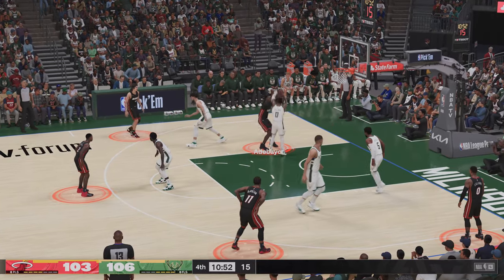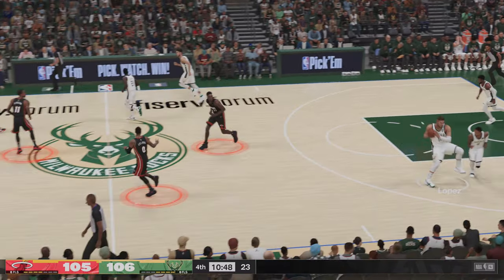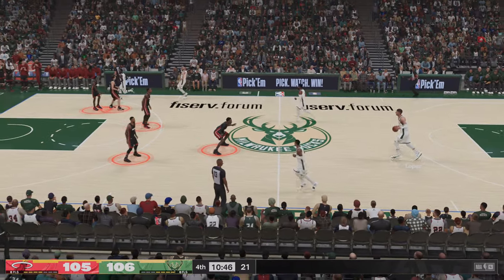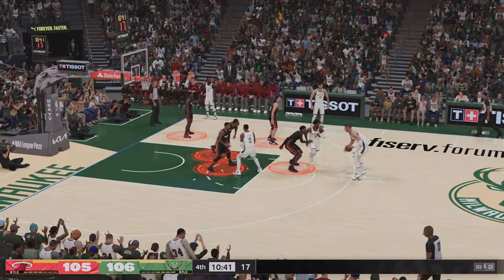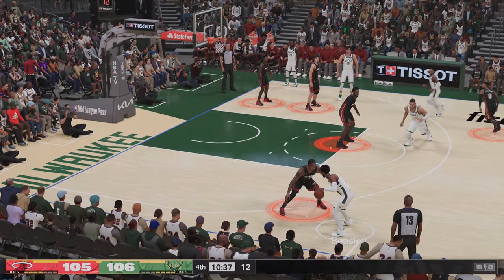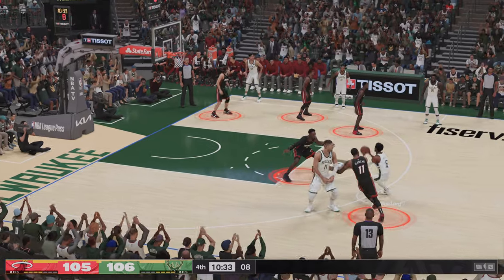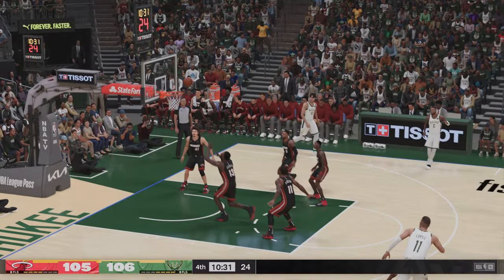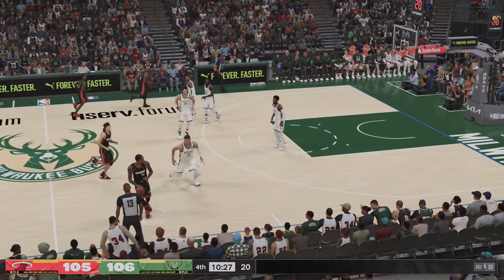Here's Adebayo. Sinks that one from the post. Adebayo's got 22. Bam is cooking right now. Once he flips this switch, he's tough to slow down. Lopez finds Beasley. Lopez, the screen on DeRozan. Beasley for three. It's hauled in by the Heat. Adebayo's got his 16th rebound on the night.